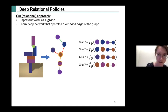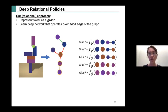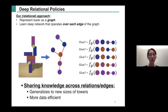Now, because you're sharing this function across the edges, any information you learn about one edge can be shared with all of the others. And this now allows you to really easily generalize to new sizes of towers, and it's substantially more data efficient because the function is shared in this much more meaningful, structured way. Now, we call this idea a relational inductive bias for machine learning, and the type of network we use here is called a graph neural network since it operates over graphs.